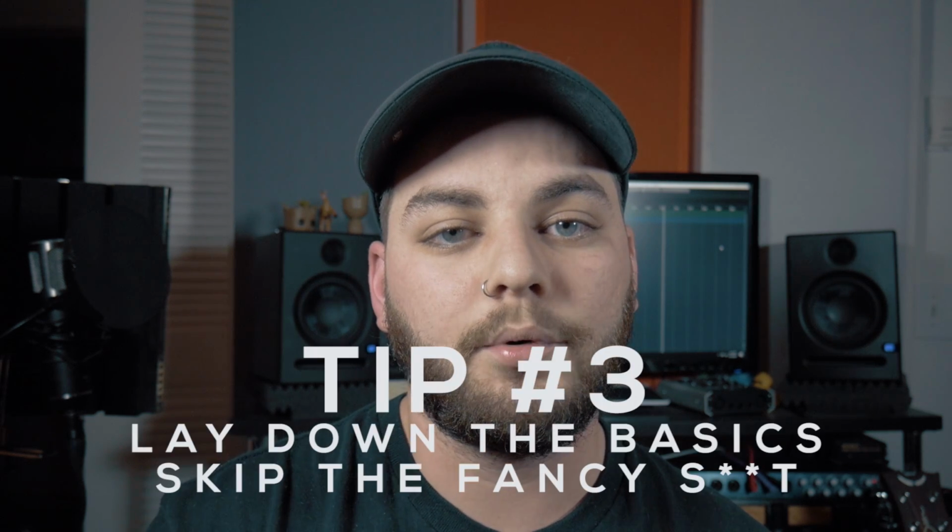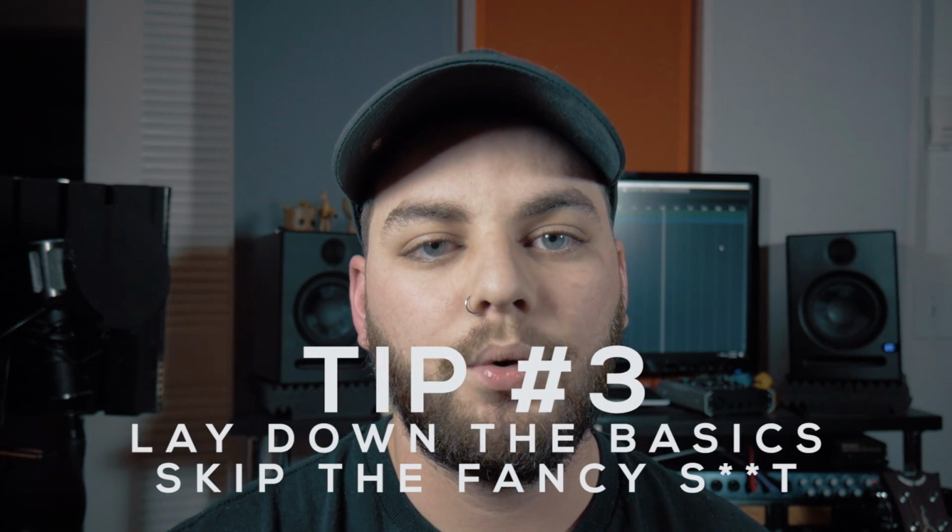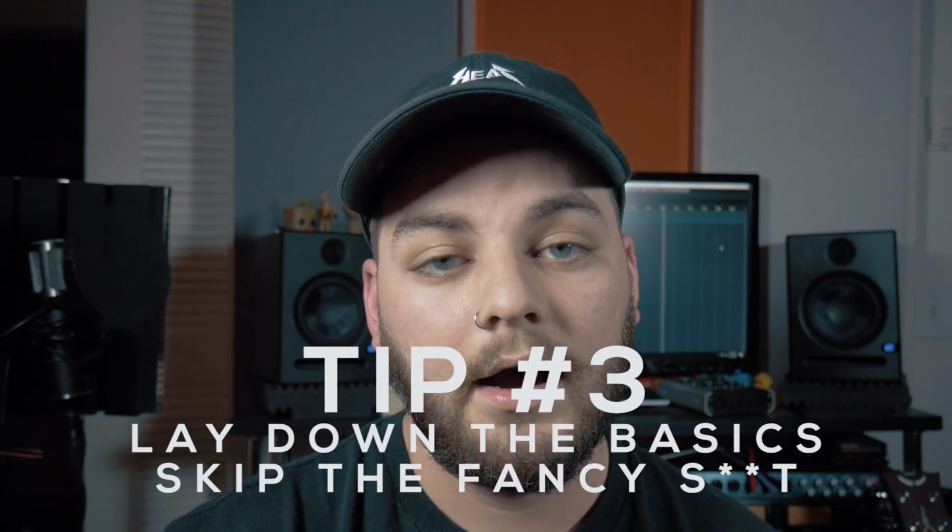Step number 3 to speed up your workflow is to keep stuff simple when you're doing a demo. So if you are writing for a client especially, go ahead and get the basic piano laid down, or the basic guitar, or the basic synth. What you want to do is have maybe 10 tracks at most. Just have the basic rhythm, the basic melody, the basic vibe, because once you have all of those things, it's going to help you figure out the direction of the track. You can send that really basic demo to a client and see if they're even vibing with it.